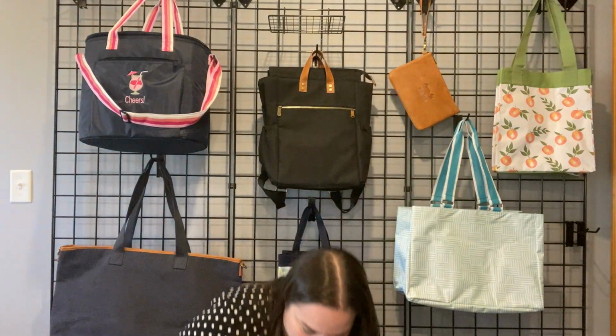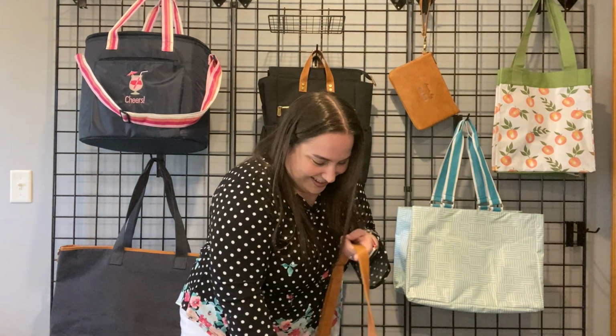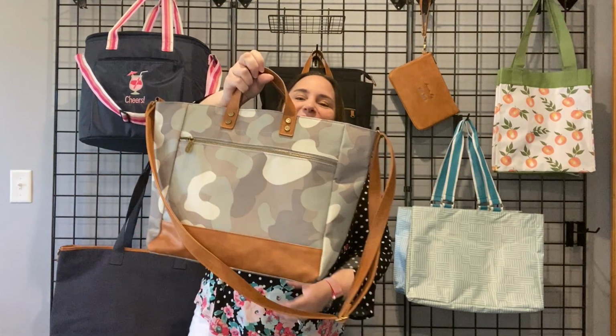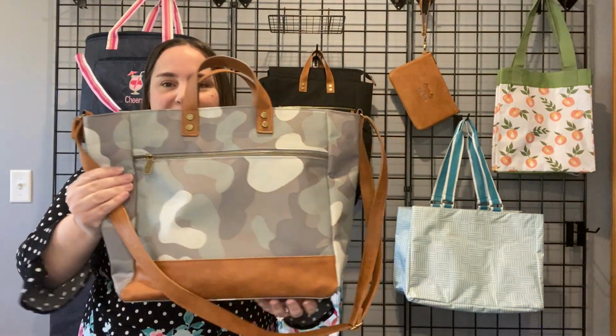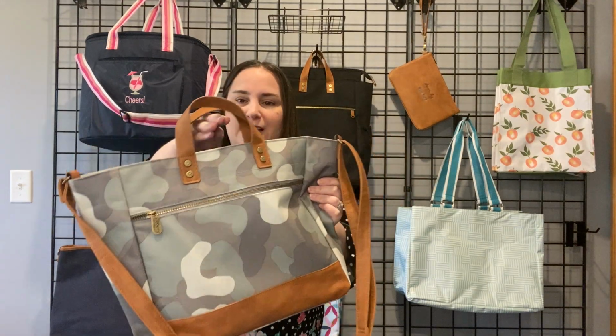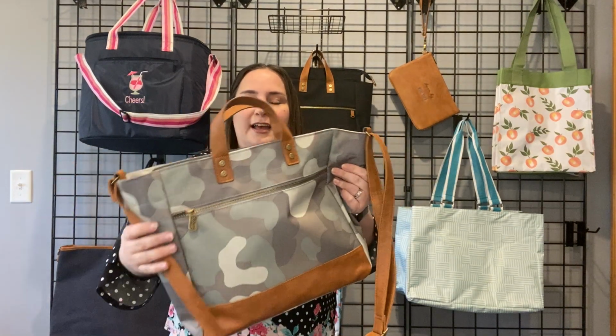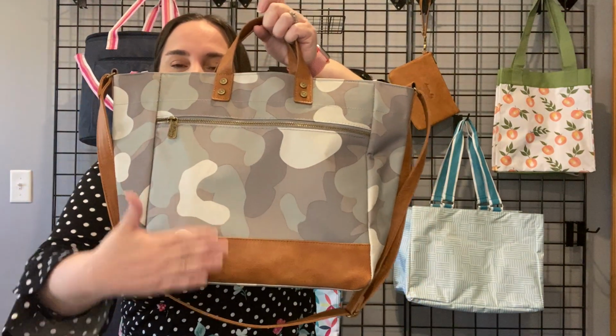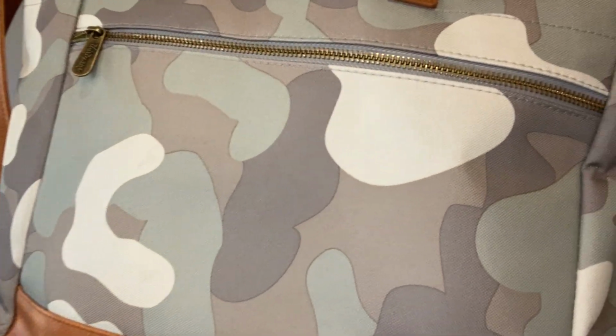Okay, next up, I can't wait to show this one to you. This is like the it bag of the season. Ready? This is the Up Tote, and it's basically just a large purse. It does have the crossbody, which I love. It has the handles, which I love. Has the cell phone pocket on the back. Has this really awesome color blocking. Look at the camo, isn't it super pretty?